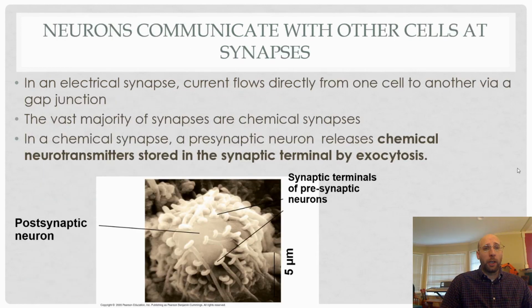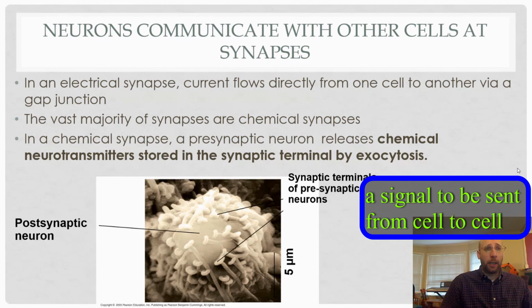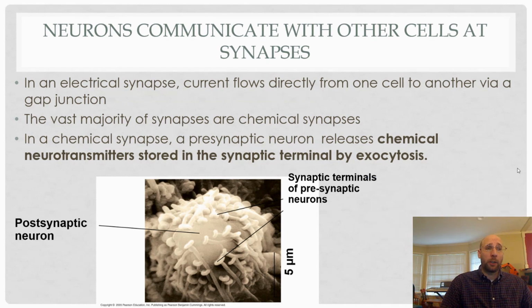In order for a neuron transmission to pass on from one signal to the next signal, it has to pass across a synapse. There are some synapses that are just gap junctions, and the action potential is passed directly from one cell to the next. But in most cases, the synapse is actually a space between one neuron and the next neuron. And from one space to the next, there has to be a chemical that's passed across. The chemical is usually referred to as a neurotransmitter.